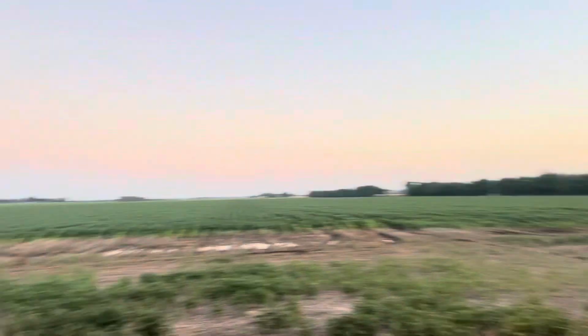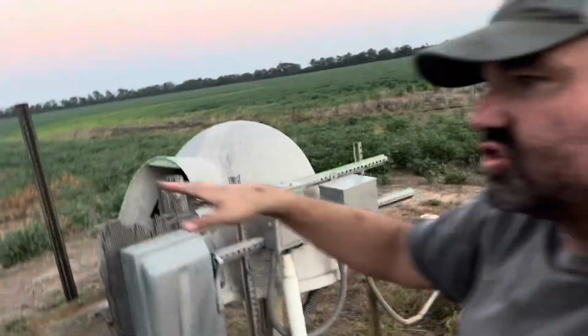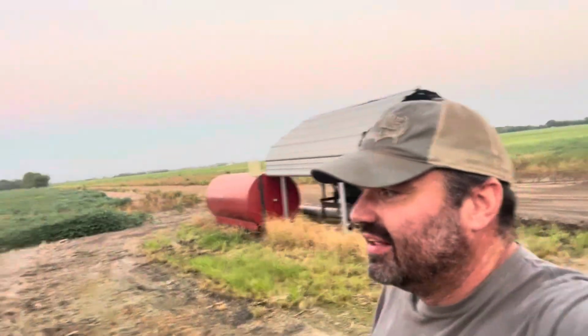But I'm out here. You can see the double crop beans that we planted into this wheat stubble that's on this circle, on this center pivot here. And so I'm going to fire it up. Needs water. It's going to be like 100 the next 2 or 3 days. Got this motor running. We've ran a lot of water. That's for sure. These are actually dry lands out of here. And probably our best looking dry land double crops.